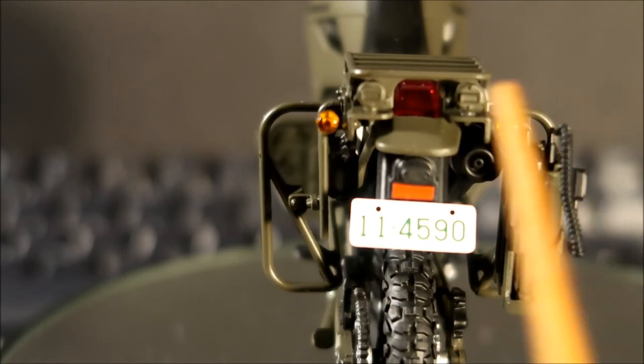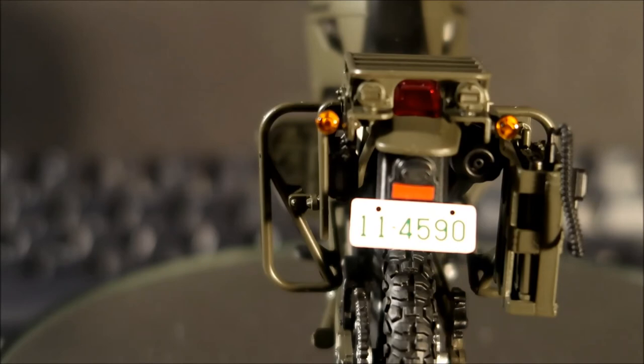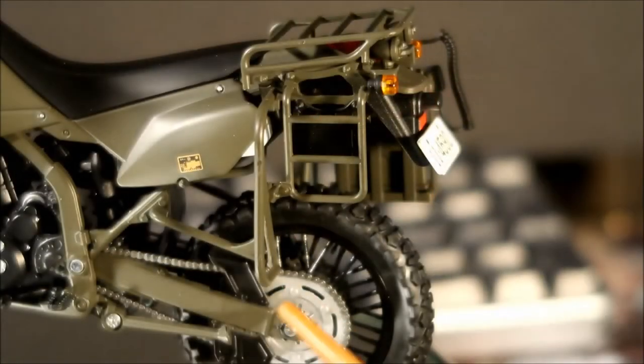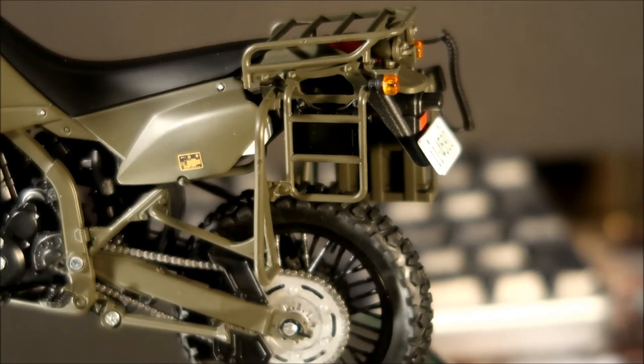I already kind of went over the lights on the top. There is a license plate light right here, and there's a reflector, and then the license plate. The license plate is 11-4590. There's some kind of black box back here. I don't know what that is. It might be a toolbox or something. A little storage box.